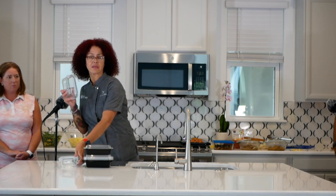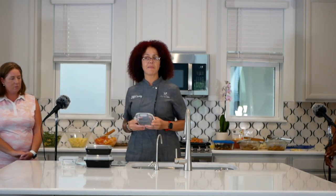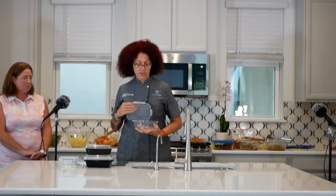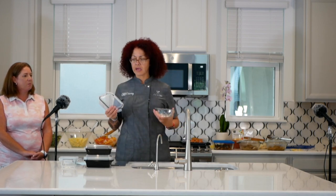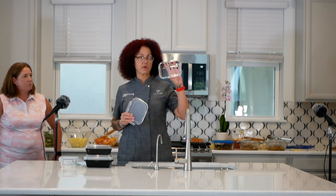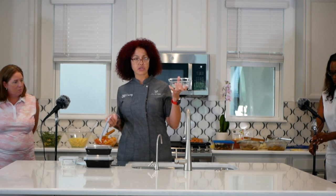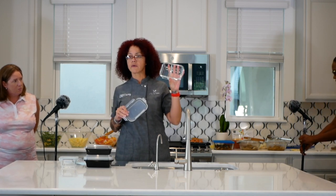I really highly recommend these ones for my customers. They're on Amazon, and I'll give you the link, or you guys could look it up. This is the right container for different reasons. It's glass, it's easy to wash. You could put it in the dishwasher, so it's very user friendly.